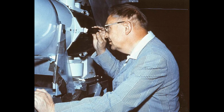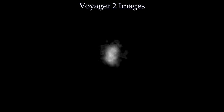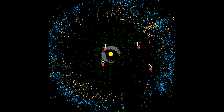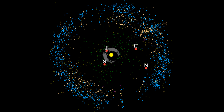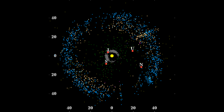In addition to his work on the outer solar system, Gerard Kuiper discovered Miranda, one of Uranus's moons, and Nereid, one of Neptune's moons. He also made significant contributions to our understanding of the atmospheres of planets and moons in the solar system. His work continues to influence and inspire astronomers today. The Kuiper Belt remains a crucial area of study, as it holds many secrets about the formation and evolution of the solar system. By studying the icy bodies and comets within the Kuiper Belt, scientists can gain valuable insights into the early stages of our cosmic neighborhood.